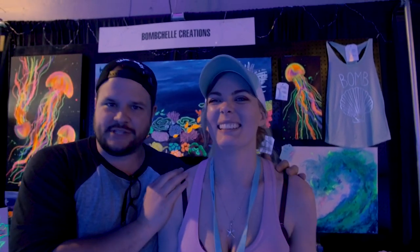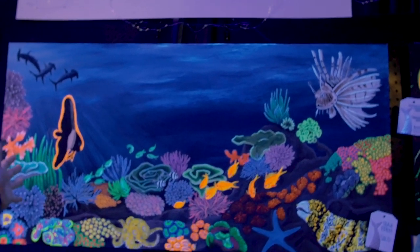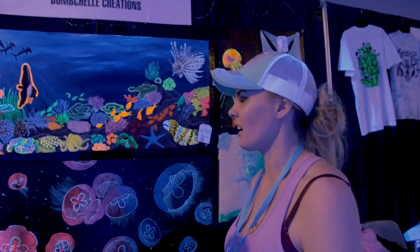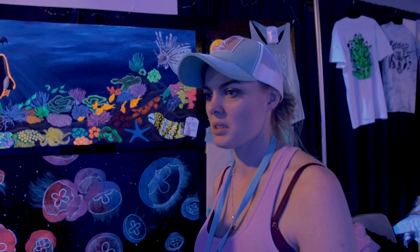This girl right here is so talented. Please tell me about Bombshell Creation. I don't even know where to start. Right here, it's a great place to start. Yeah, so I started doing UV art almost a couple years ago now, and I fell in love with it. I've been in saltwater and I've had a tank for almost 7 years now.